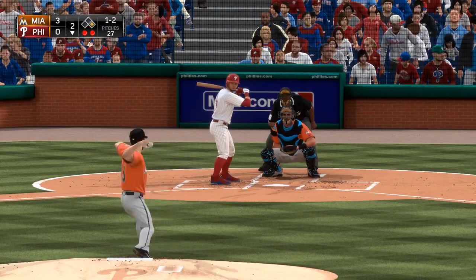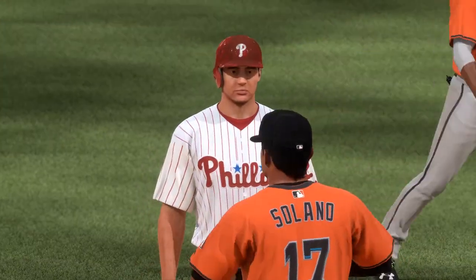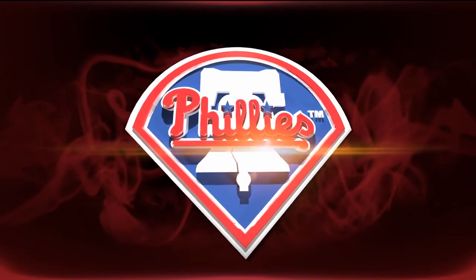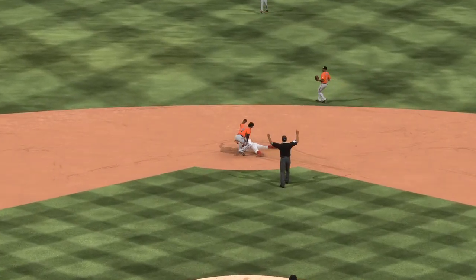The right-hander deals on 1-2. Pitch outside, the throw, and it's too late at second. A stolen base for Sizemore. Yeah, and here's a spot where he got to see a few pitches. So he had them read. And he takes advantage of that knowledge and takes second base easily.